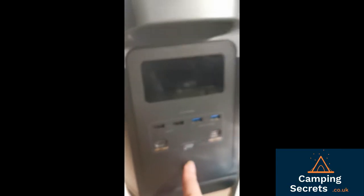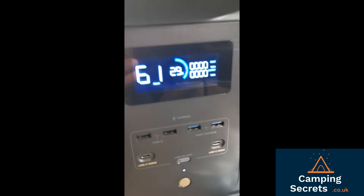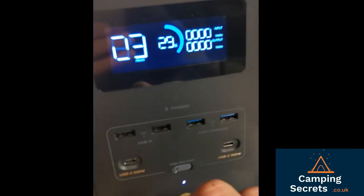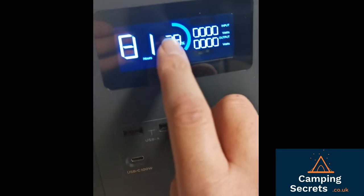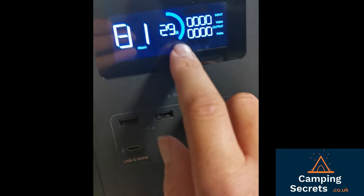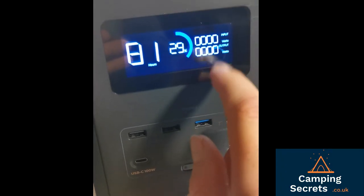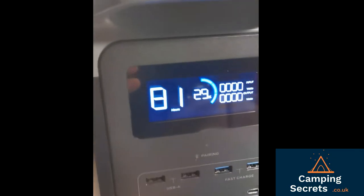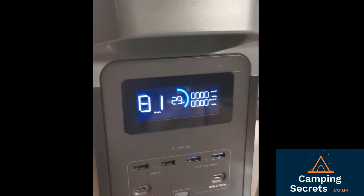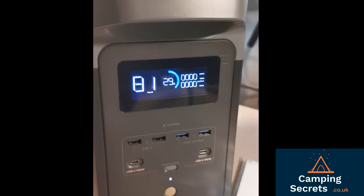So if we hold down the on off button, we should see the EcoFlow powering up. So there we go. And what I really like on this display is that EcoFlow not only give you a proper percentage of how much battery life you've got left, here we've got 29%, it also gives you a battery indicator sort of graphic. It tells you the input wattage and the output wattage that you're using. And what's really nice is it estimates how long you've got left at your current rate of discharge. And that is brilliant information to have. So well done, EcoFlow, for doing that. Your competitors would do well to do similar on their devices.